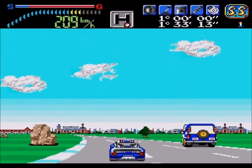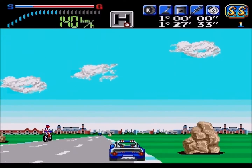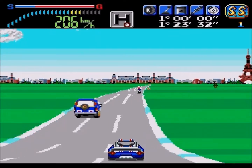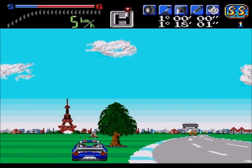So, I would say, is it better than Rad Racer? Is it better than Outrun? Maybe not. Rad Racer is a classic, and obviously Outrun speaks for itself, but you know what? It's pretty good. The nice thing with this, as you can see with the timer up there, is, I'll try to show you as we get there.